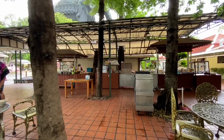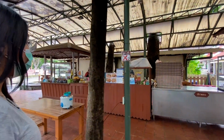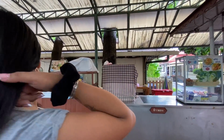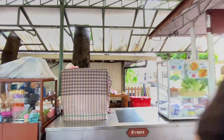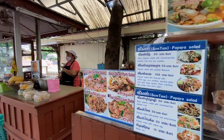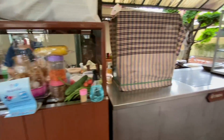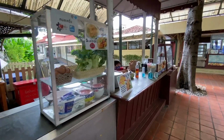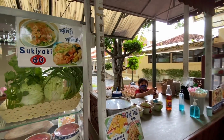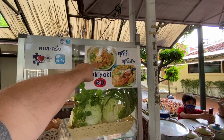So yeah, we're just gonna grab a couple little noodles for a snack. We're going out for dinner later tonight, meeting some people. Oh, they got suki. Hot spicy pork ribs, liver salad. They have ratna too. I don't think so. Yeah, I'll just get the suki.